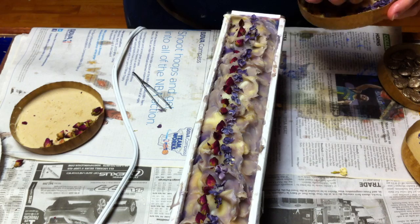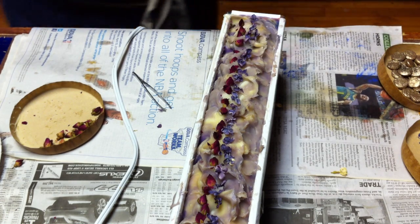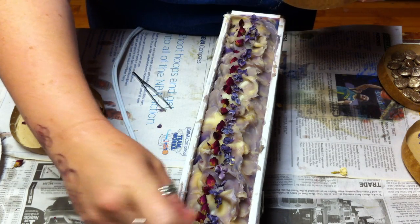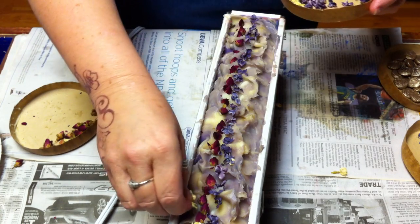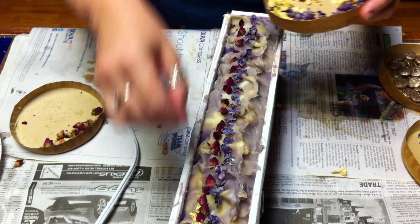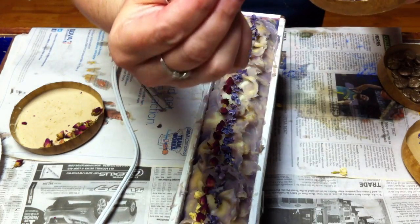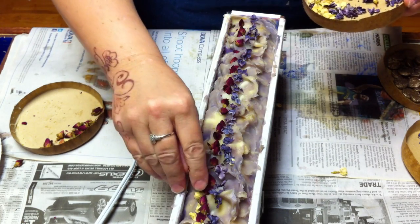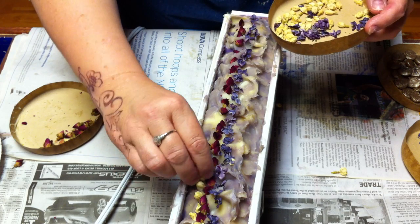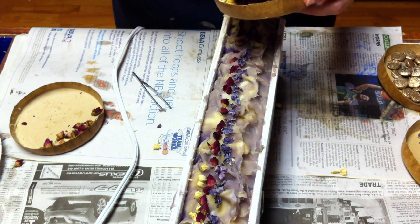Okay, so then I wanted to put a little bit of jasmine buds. They come with a little hard tip on the end, and I trim those off. I left a small amount on there to keep the flower from falling apart. But there was a long little green stem, and I took that off.